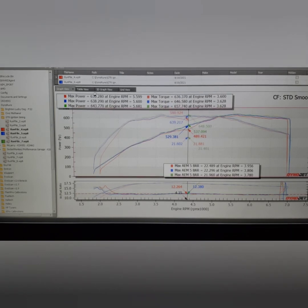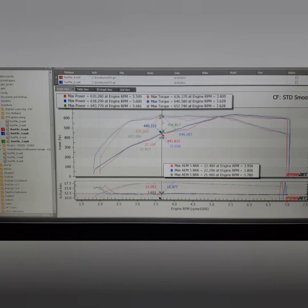We got it back to 643. And then the torque came up a little bit. I did end up taking a degree out there at 3,600 just to get that back. But as you can see, 1 degree can make that much of a difference, and even though I didn't touch up here, it affected peak power.